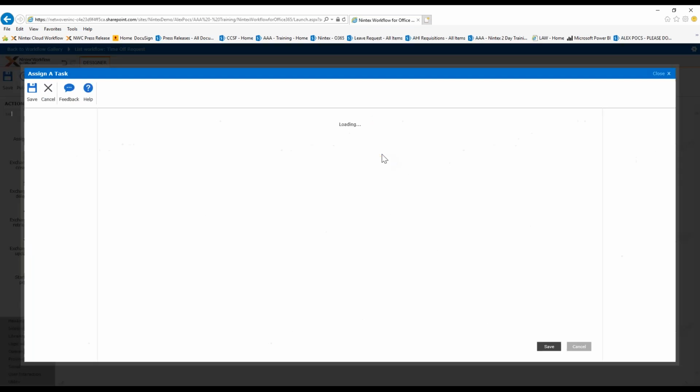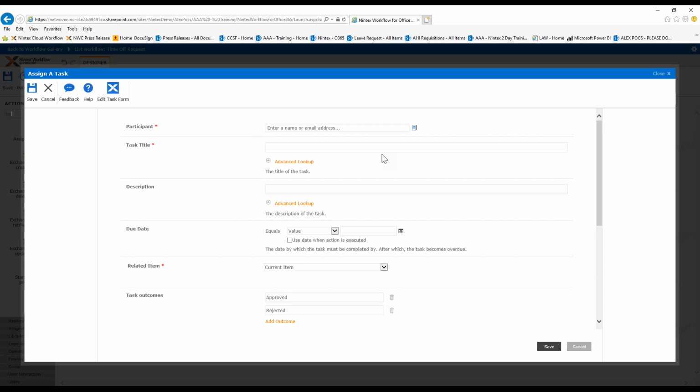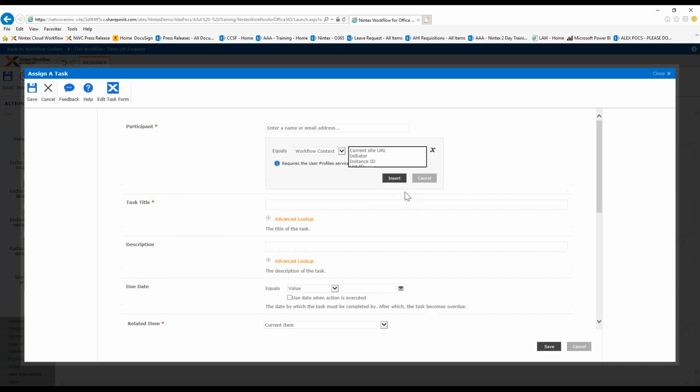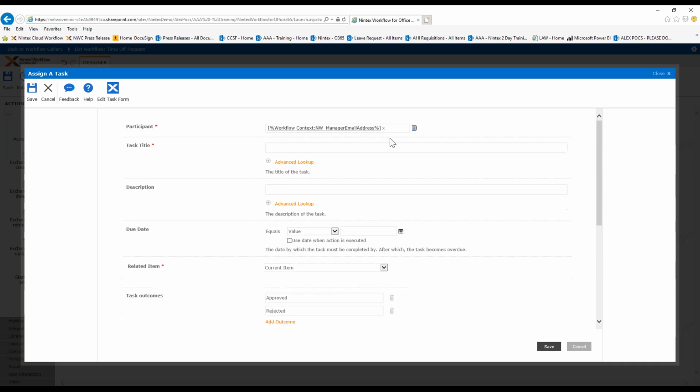Right, so let me show you this because this is really cool. I need to send it to someone, and it could be my manager if I wanted to. So if I look at the workflow context, I can basically have it go directly to my manager. It knows through Active Directory within your organization who your manager is when you're filling out a form. Now I could add that and insert that in there. The reason I don't want to do this is because my manager will really get that. So I'm going to make myself the manager.